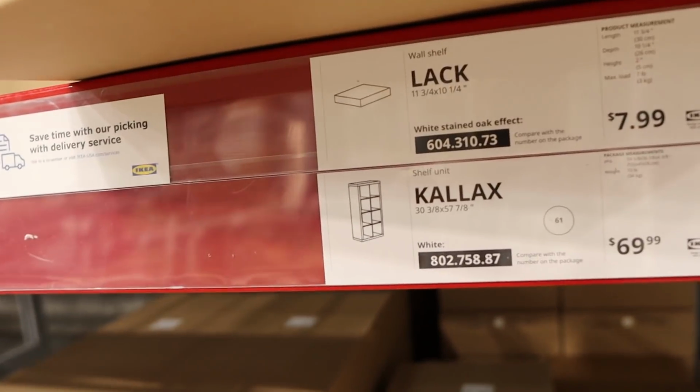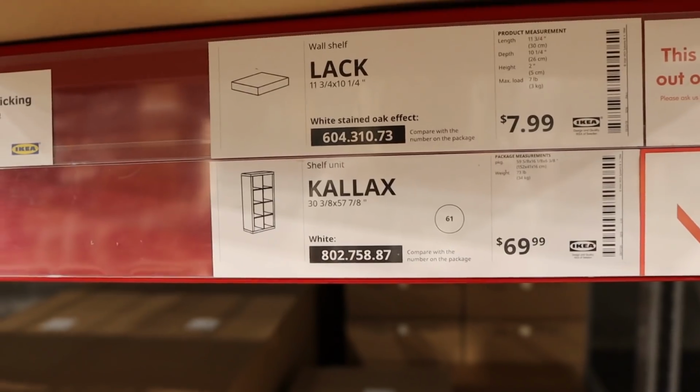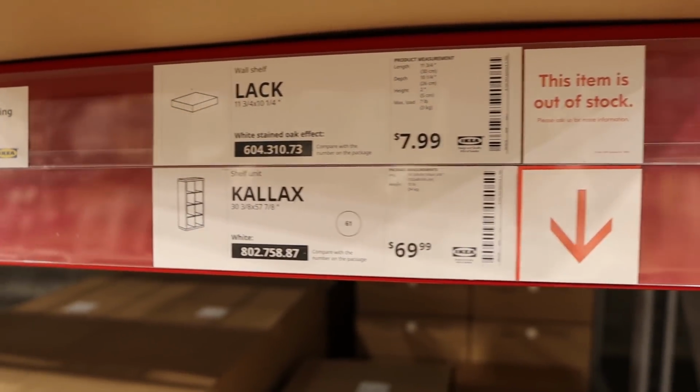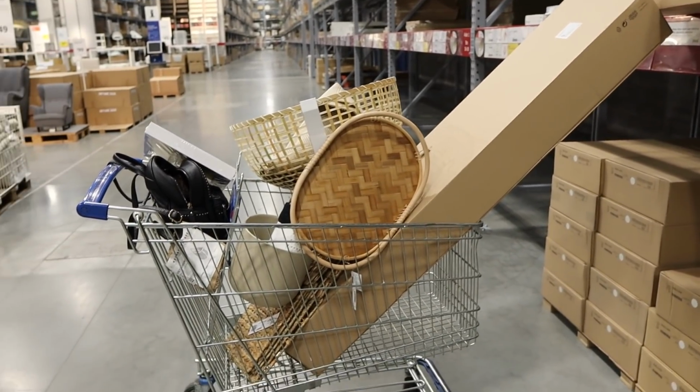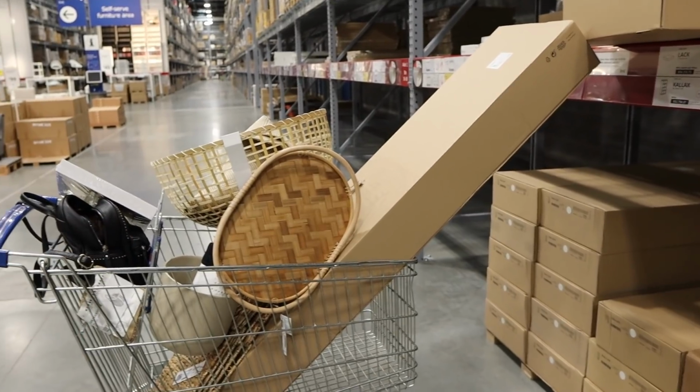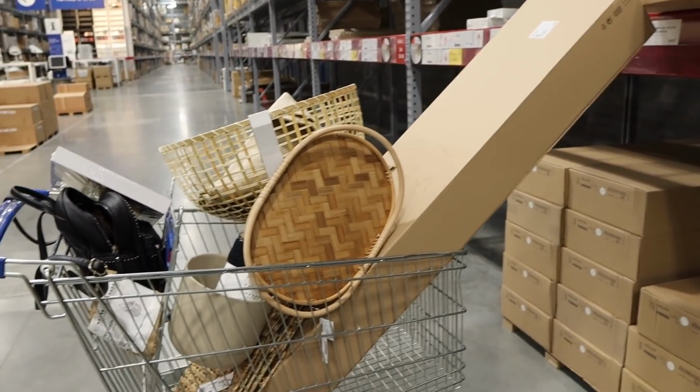I love them in craft rooms. I keep them for toy storage. Honestly, they're probably in almost every room in my house. All right, got it in the cart. I literally took everything out to put it in here so I didn't have to get one of the carts they use for actual furniture.